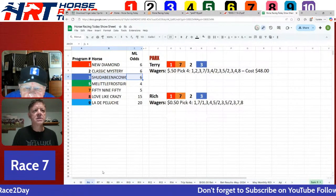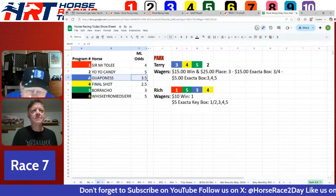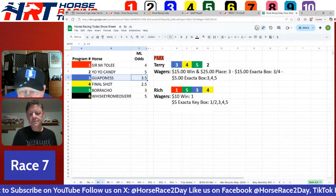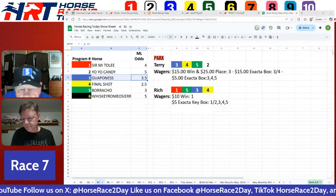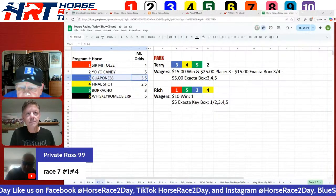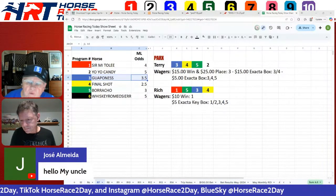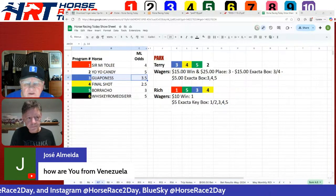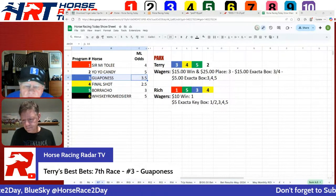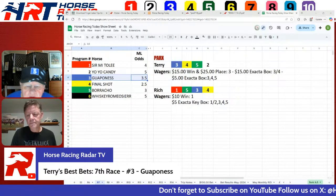Well, race number 7, pick of the day. Number 3, Guapanus, finished in the money in 8 races out of the last 9 starts. Very competitive horse and won 3 of those starts. Has a high percentage winning trainer. Final Shot, the 4, is my second choice, likes Parx Racing. Been in the money 54% of the time, winning 17% of the starts at Parx Racing. And the distance won't be a problem. Has been in the money 54% of the time, winning 26% of the races.